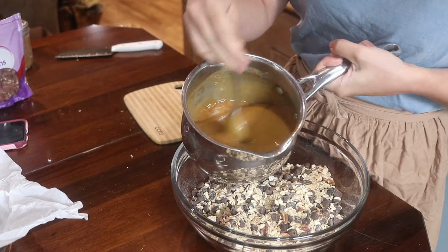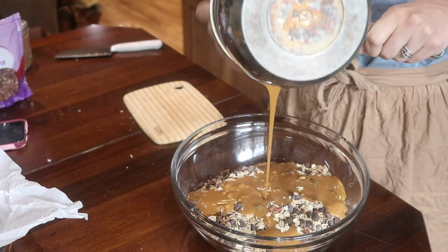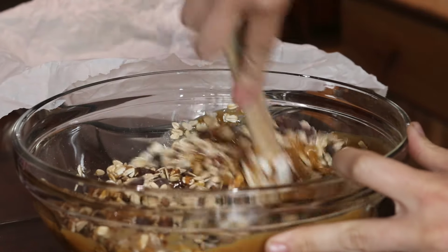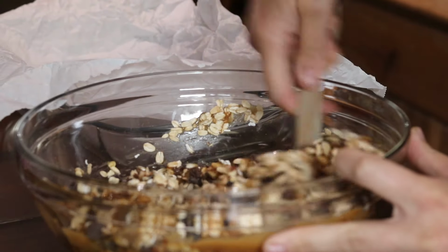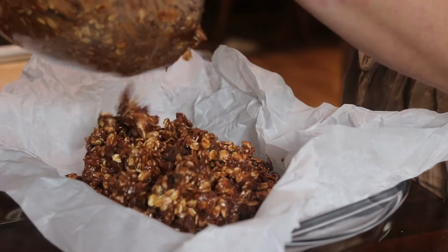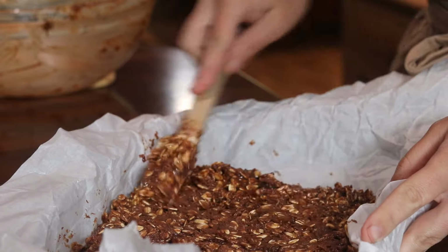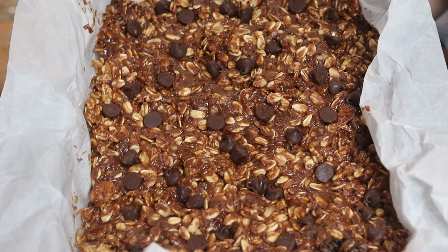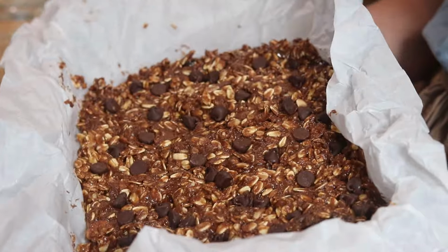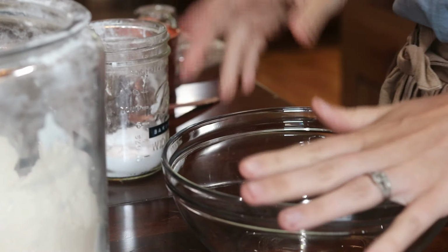This mixture has warmed up and melted together nicely. I'm gonna pour this over our oat mixture and combine it well. And there you go. We're gonna get these into the fridge so they can set up before we cut them. There's no preservatives, no artificial flavoring, clean ingredients. You know what the ingredients are. Much better alternative. Now we're gonna get started on the lactation cookies.